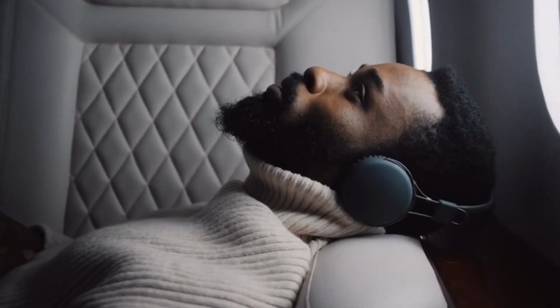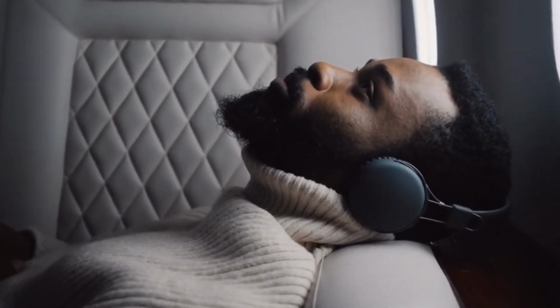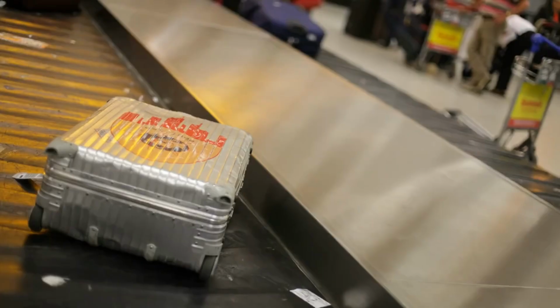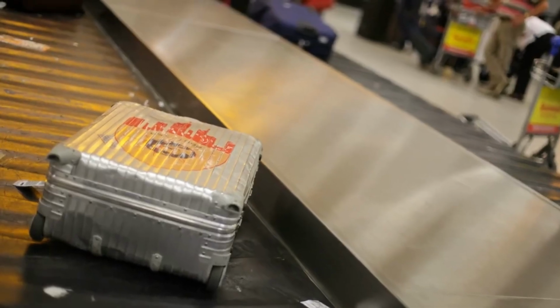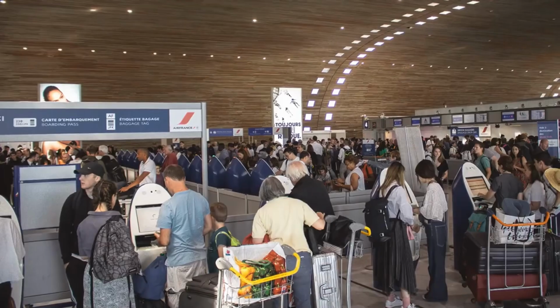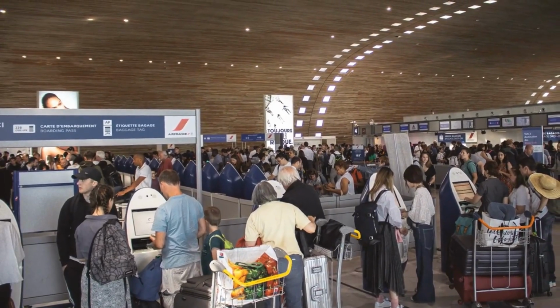Pair that with a downloaded ASMR playlist on your phone. The soft whispering, gentle tapping, or rain sounds create a sensory cocoon that blocks out the drone of the engine and crying babies. Take the valerian about an hour before you want to rest. Put on your headphones and let your brain peacefully drift off.